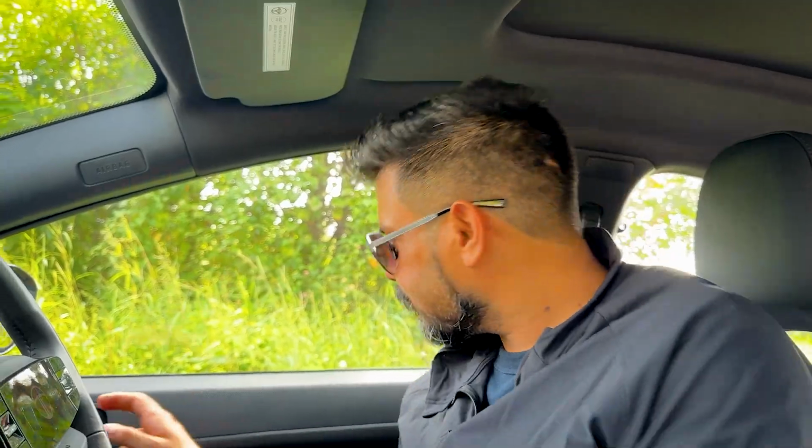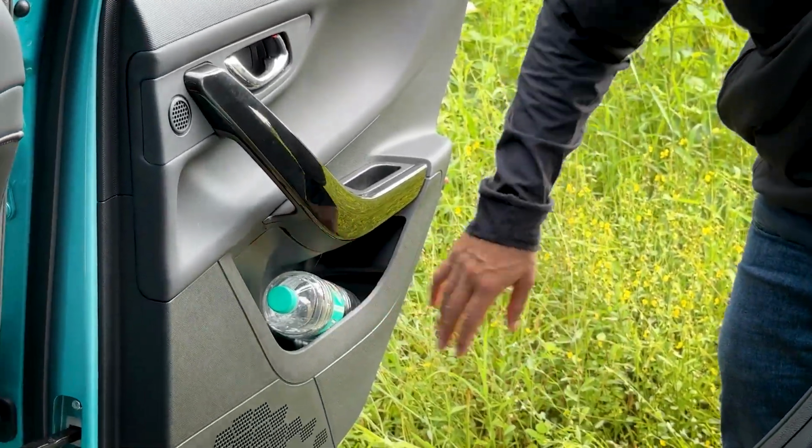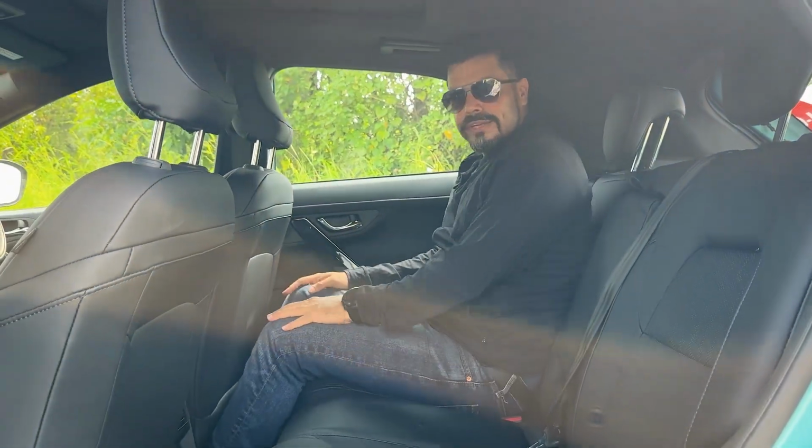It's time now to go and see what the back seat feels like. Nothing new to talk about here either, and as you can see, there is a space for a 1-liter water bottle. Getting inside is very easy. There is plenty of knee room. Headroom is also decent. I mean, as long as you are not taller than 6 feet, it should not be a problem. Seats are 60-40 split.